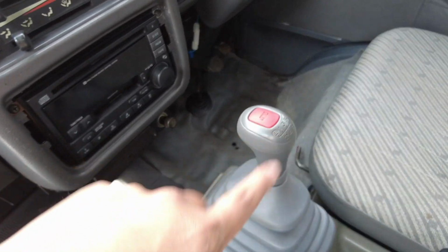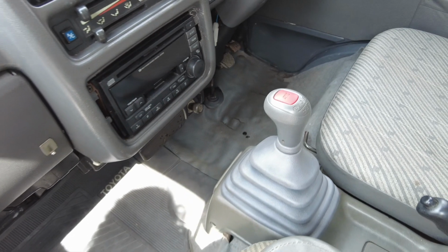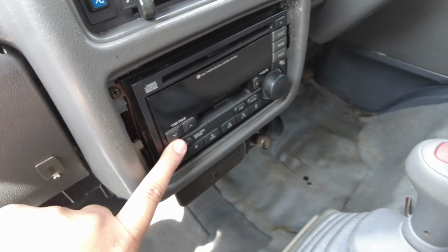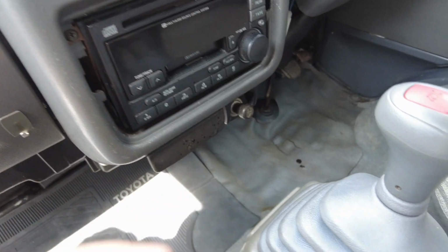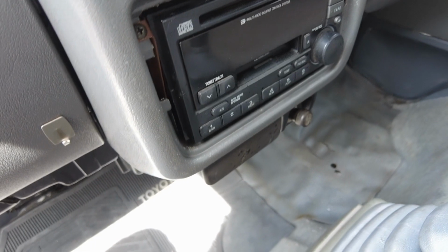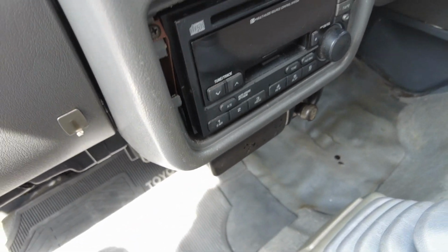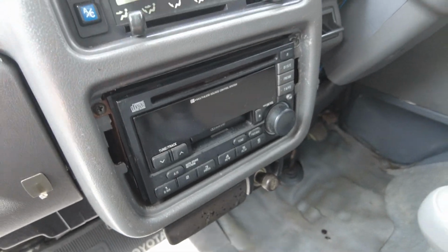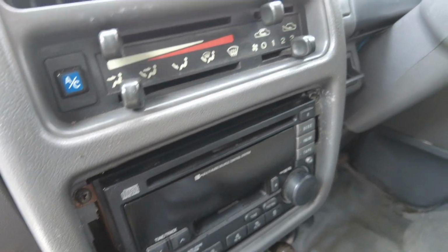Did change the shifter. This is the Japanese radio, so it only goes up to 900 FM. I usually get a Bluetooth adapter, 20 bucks on Amazon, and you can listen to your music. Not sure how good the speakers are in here, but the radio does work. So I can only pick up like talk show radios.